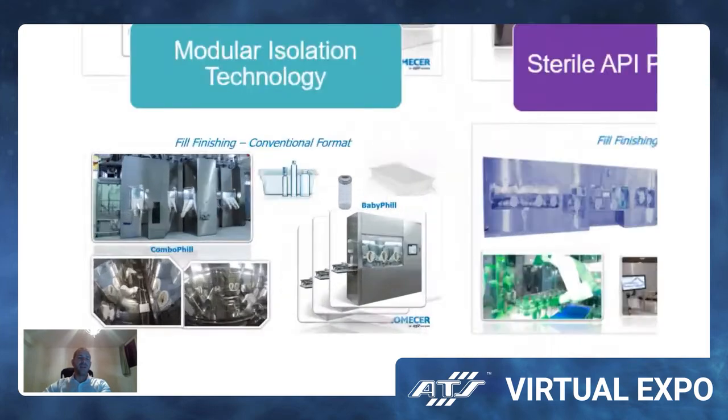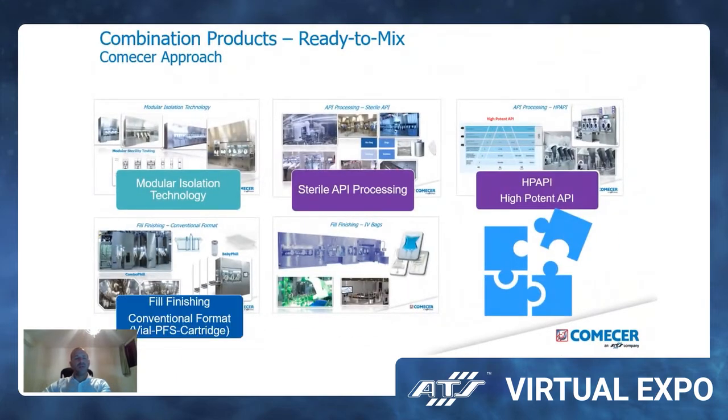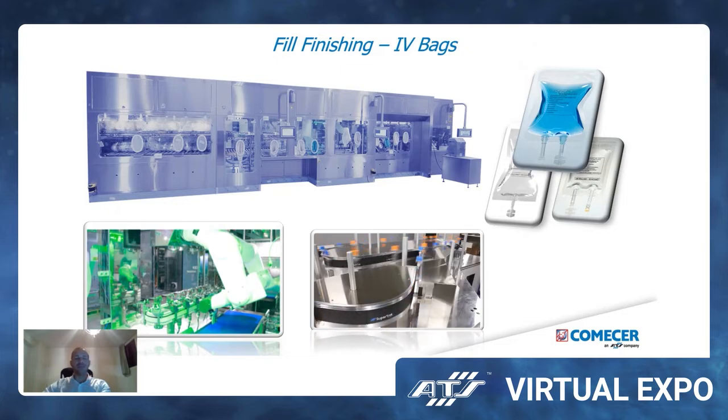And then in the fill finishing portion, we can definitely rely on our knowledge developed for fill finishing application like the Combo Fill or the Baby Fill, specifically designed in modules for the filling of vials, syringes, and cartridges in tubs, or for filling of vials in trays. But also for the knowledge developed in the fill finishing of IV bags, or more in general, non-conventional and, I would say, flexible formats.